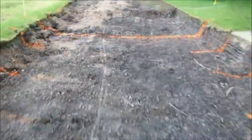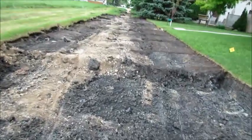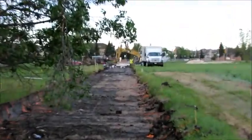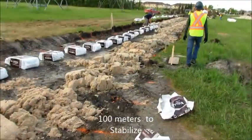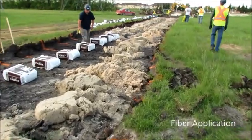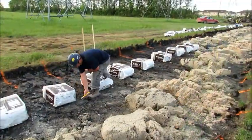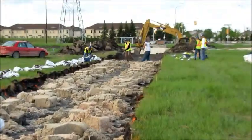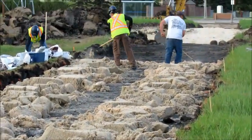And at the red line is the end of our stabilized area. So start here, right to where those bags are being laid out right now. Distributing the fibers, and then raking them out to consistent height.